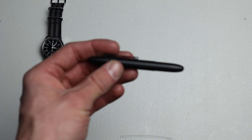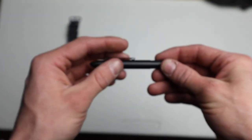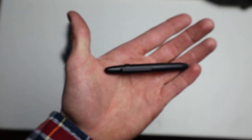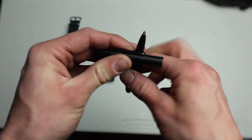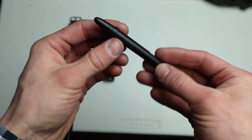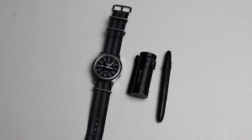So, this here is the Fisher Space bullet pen. This is black. You'll notice this EDC is particular. Black on black on black on black on black. But anyway, this is the Fisher Space bullet pen. I love this pen. It writes well. I have a drawing video with this, I believe. It might not be this one. I'm not sure. But anyway, it turns into a full size. It's brass. It's got the filler in it. It's just a great pen. Good clip. I've heard people complain about the clip falling off. I haven't had that issue. So look at that little combo.